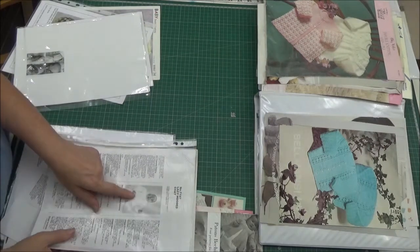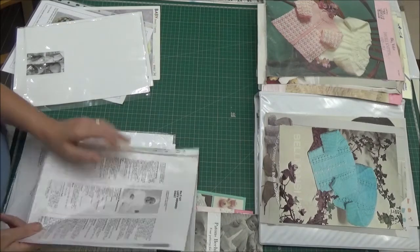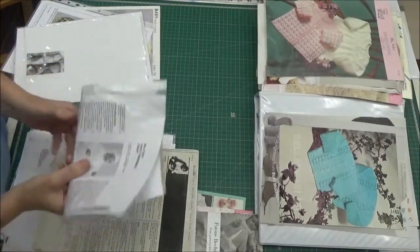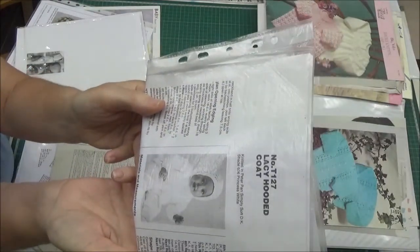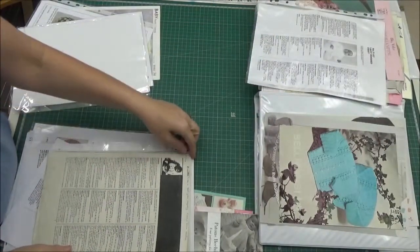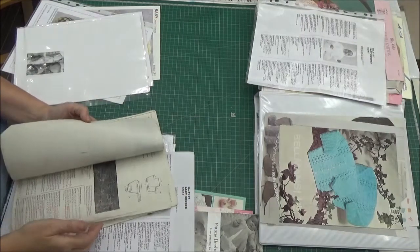Some charts I've actually scanned the pattern in from a book, so I can travel with it. Like this one, it's a scanned in one, but that's for a little girl. I don't know if I can actually get it to show. That particular pattern, my youngest one is 23 and she wore that when she was born. So that is 6 months, but is that a boy or a girl?